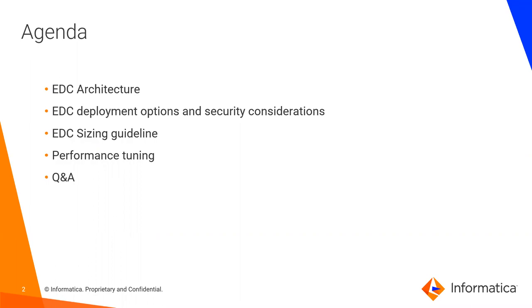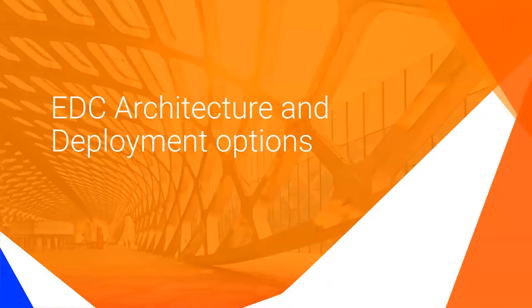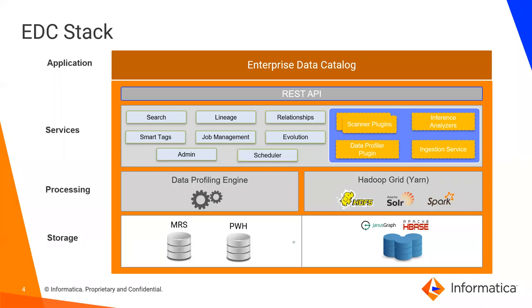All right, so let's get started. I'll go over a few slides of the architecture and the deployment options. Here I want to go back to the EDC stack. As I was saying earlier, EDC is a complex architecture because we have designed the EDC application to scale over the years. We know that this is an application that will serve multiple purposes in the future and will collect metadata and also data. You'll see why for many use cases. And that will continue over the years while you are ingesting more data and metadata from your sources and growing your information system. You will want to document all the information that's there.